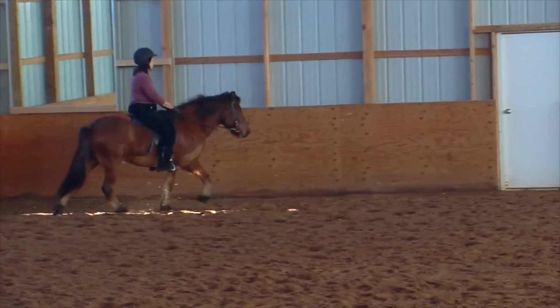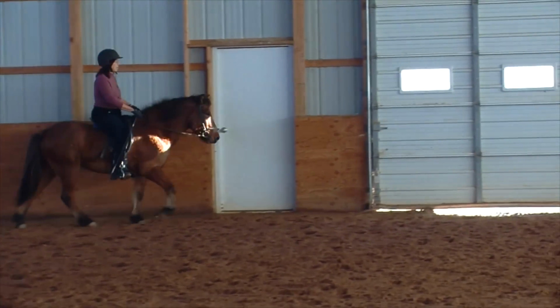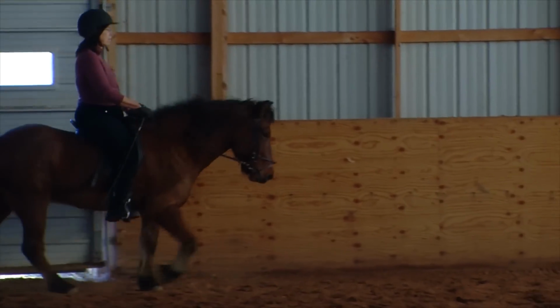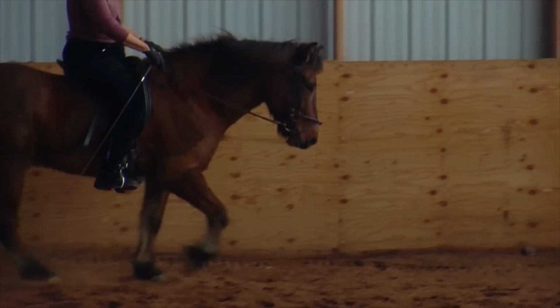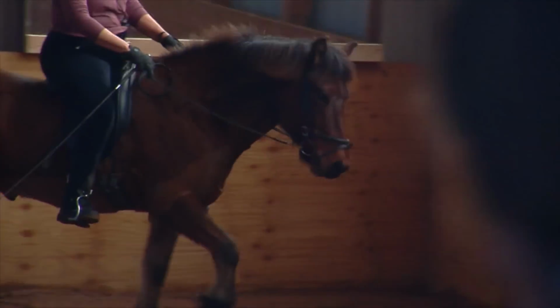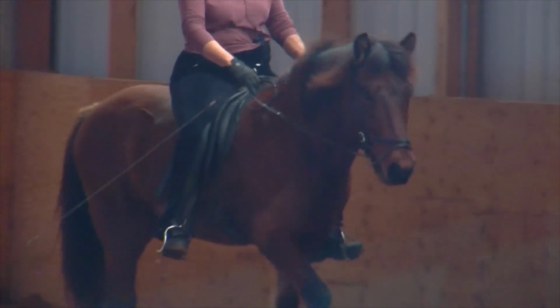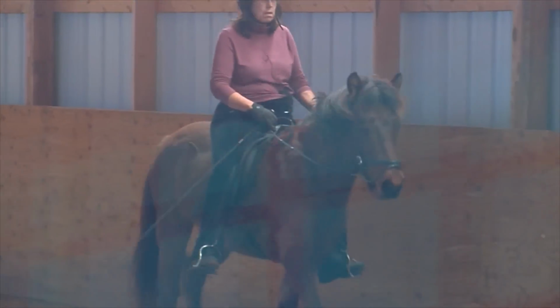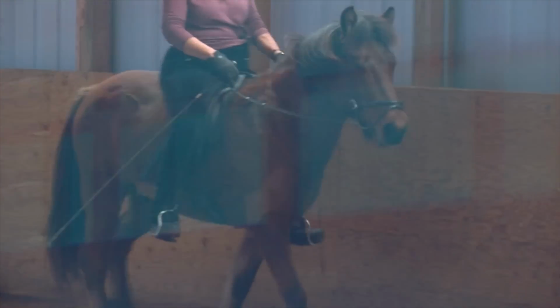If that's not enough, then you would lift up your hand. But if driving is enough, that's good. Very good. So this is the first step, right? You feel that? You can be with the horse. You need to be able to be in contact. You need to be able to be with him.